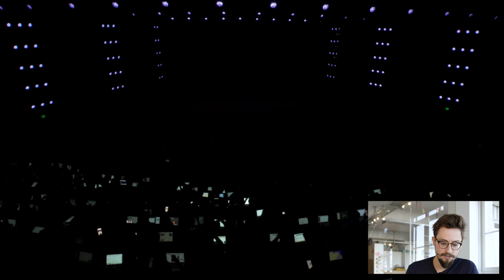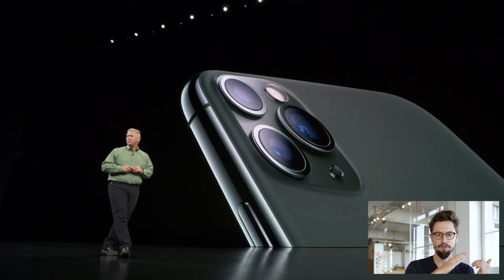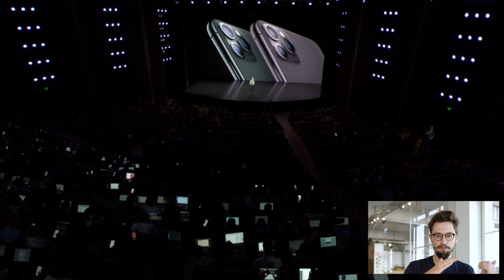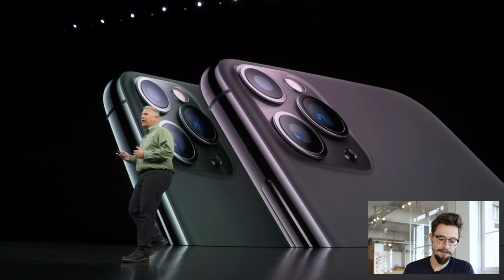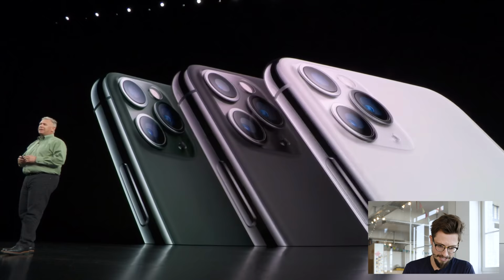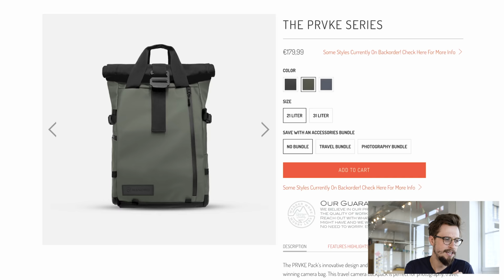So what I really like about this phone, I found it kind of funny, we'll probably show that scene, when they showed the green, the gray, and the white, the green and the gray looked identical in the keynote, and I was like, what, I don't get the difference. But now I see it on the landing page, and I've seen a couple of videos of it, and it actually looks quite nice. It looks like this Wandred backpack, it's called the Privet or something. You can probably pull that up on screen. It's basically the same color as that, it really reminds me of that.